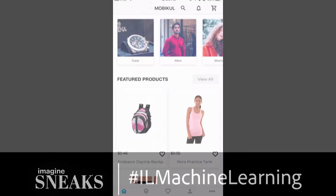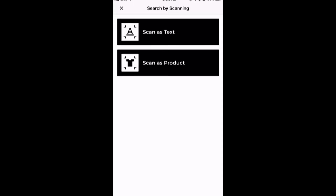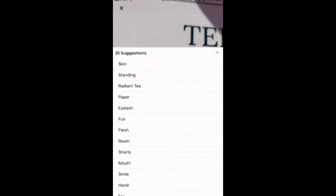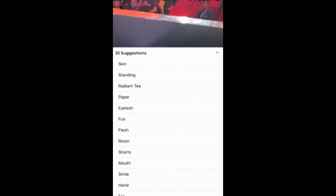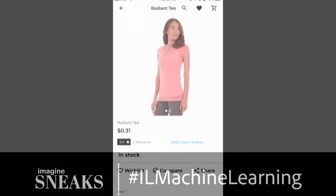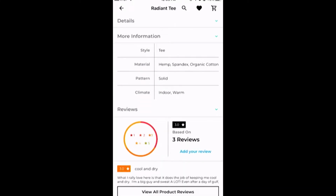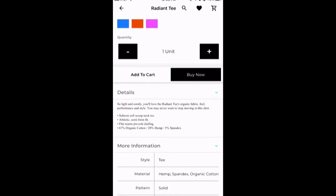So as you can see, here's my fashion catalog, and this is my mobile application. I need to go to the search option. As you can see, there are two options, to scan as a text and scan as a product. First, I'm going to scan as a product. So as you can see, on the third index, there is a Radiant T suggestion. When I'm tapping it, it is searching from the Magento catalog. And there it goes. You can see the product description with all the details like style, material, pattern, climate, and even the customer reviews are also there, and have the option to purchase it right away.